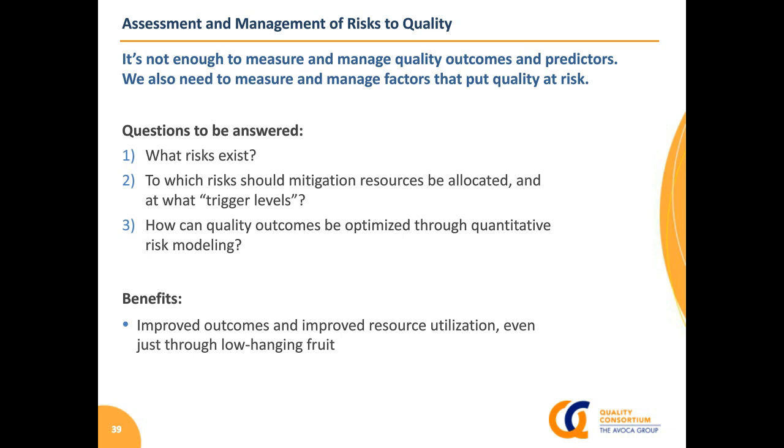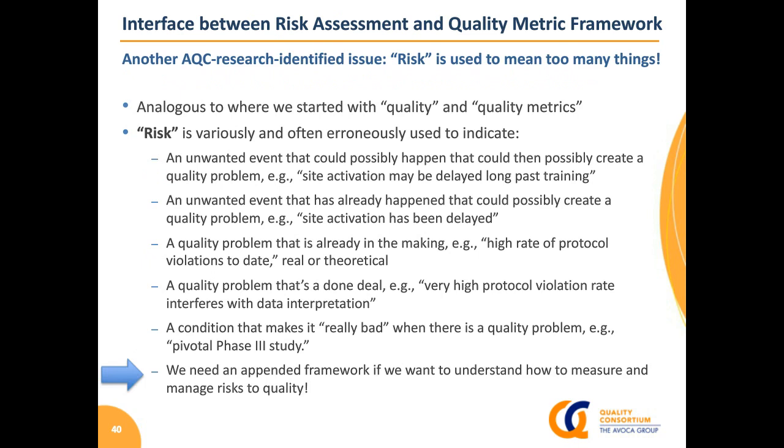So what we've seen here is that risk can be used, and often is used, to mean anything along the spectrum from something that could conceivably happen that we have no real reason to believe could happen, but it would be a risk if it did, so site activation may be delayed long past training, all the way up to things that are already happening, things that have happened, or things that affect the influence when a bad thing happens. All of these are intended when the word risk is used, but they're very, very different things in terms of identification and management.